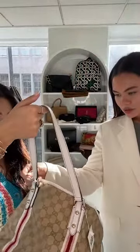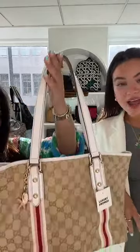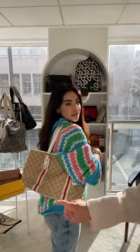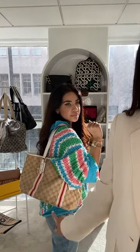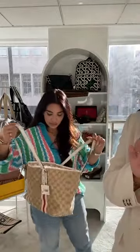Can you detach that, actually? Yes, it's very cute. Maybe you could detach that and put it on another bag. So this one is the shoulder bag, and it fits very comfortably on the shoulder. I think a 13-inch laptop would fit in here. Definitely a tablet or an iPad as well. Really practical.